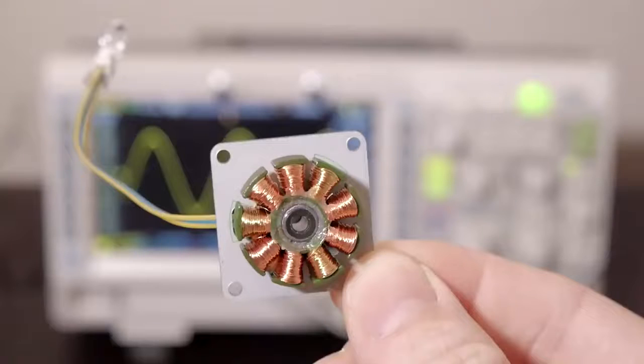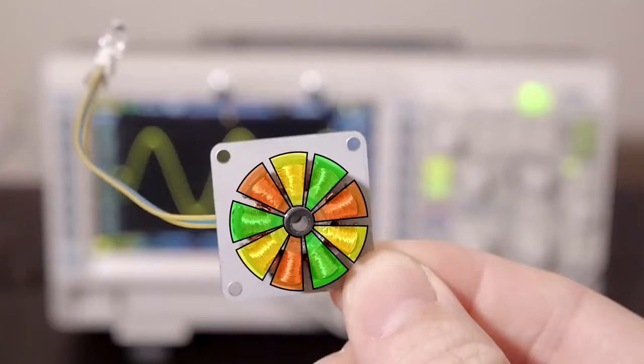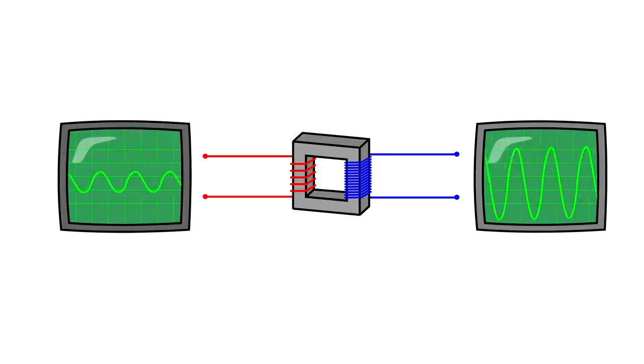In most places in the world, the number of coils in the stator is 3 because our grid is built for 3-phase alternating current. The benefit of having the current alternate directions is that it makes it easier to step up or down the voltage using a dead simple device called a transformer.